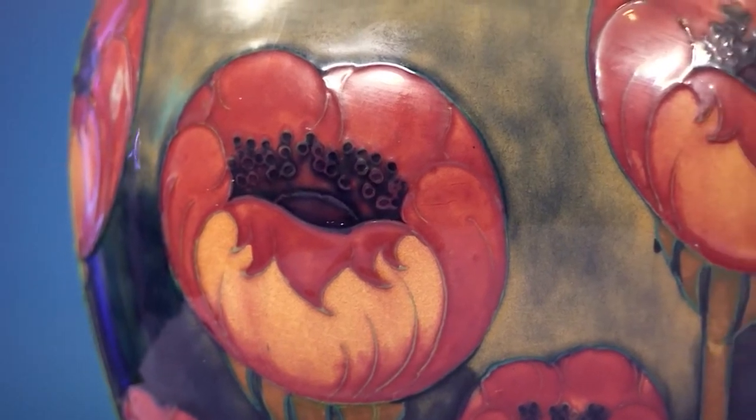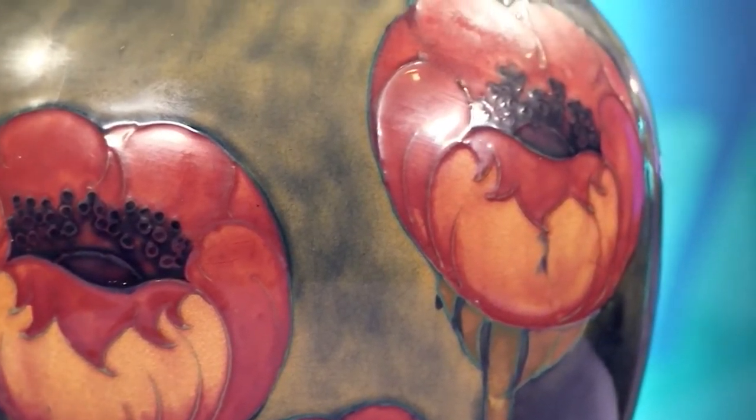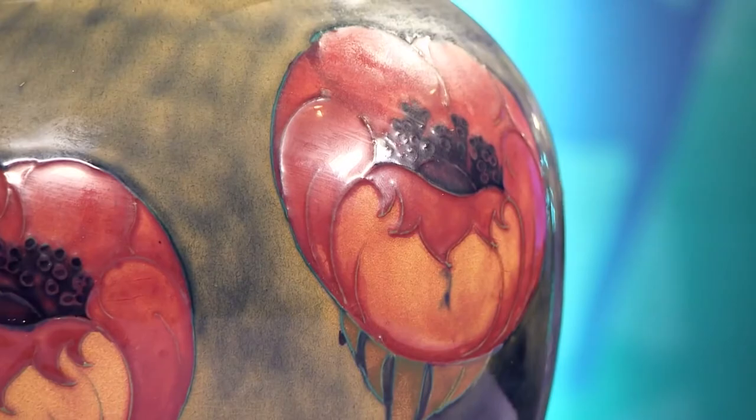Now, when this first arrived through the door, I looked across at Tom and some of our independent valuers, and they were rolling their eyes, and I thought, what a bobby dazzler. What do you think, first of all, about the pot? You've had a good look at it. Very good colours, a lovely size. I'm concerned it might be Walter Moorcroft rather than William, and the marks underneath are in blue. So I'm being very cautious, sort of £800 to £1,200 worth.